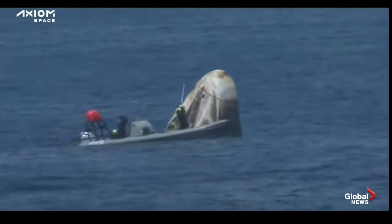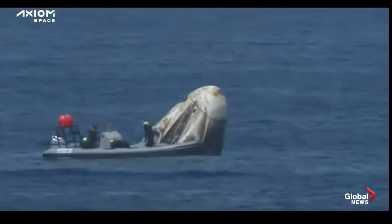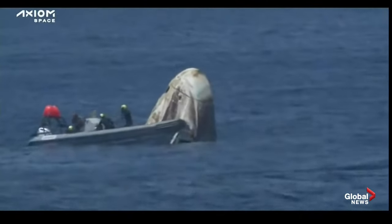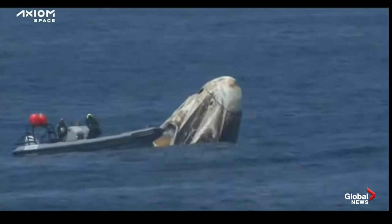And you can see as well why we had to wait for such clear conditions and weather on a splashdown day. Even with nominal seas like that, this is an operation that takes a lot of attention and a lot of work on the ground crew's side.